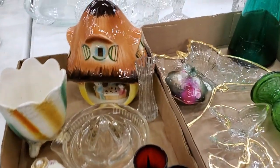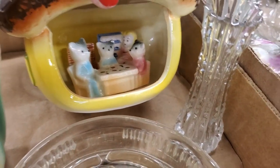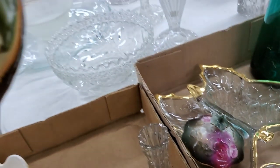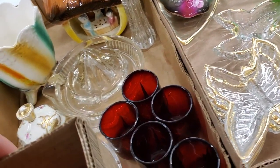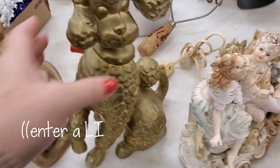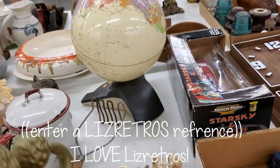That looks like the little Smurf house. I know that it's not. But... Oh, there's a little Goldilocks and the three cats. Those don't look like bears to me. That's an APCO, so it's a vintage art piece there. Oh, there's a poodle schnauzer. It's just a ceramic poodle schnauzer.